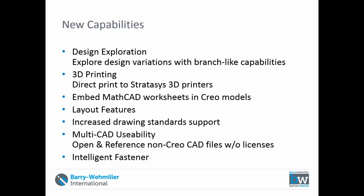There's also, for a long time, we've had layouts, but as an object type that we could do top-down design with. Now we have layout features, so I can incorporate that top-down design philosophy right into my models. And then there's a bunch of new stuff around drawing standards, new ISO, ASME, and Russian drawing standards that are now supported.